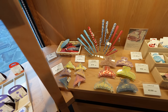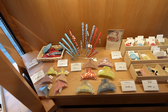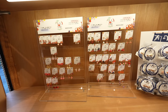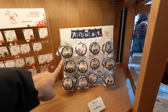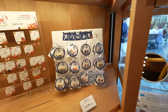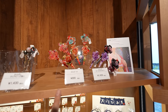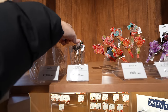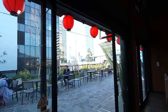That's the cute brooches, hair clips. I don't know how to call it, but the traditional Japanese hair clips. Also the earrings. The sushi earrings, the maguro, salmon, unagi. Price is 1,430 Japanese yen. Sweet. The fancy one, and also kanzashi. Place it in the hair. Ooh.